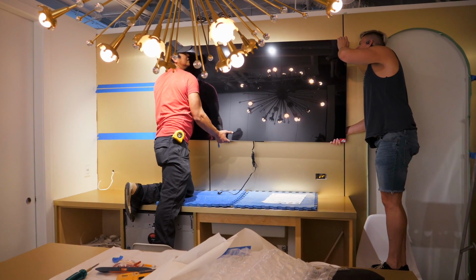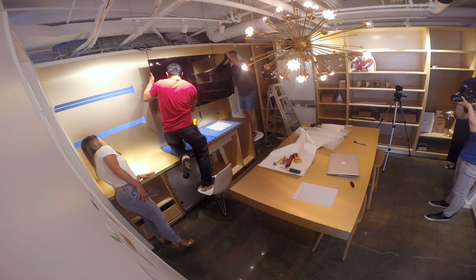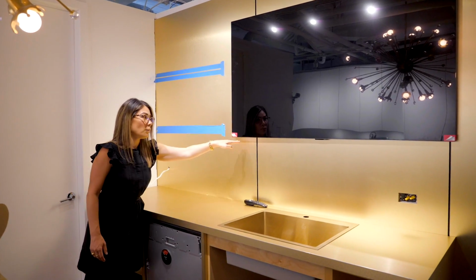Now, seeing the TV installed and placed where it is, it's in the perfect location. To be honest, I wouldn't want it any higher or any lower, and we can line up our shelves perfectly with the bottom of the TV. This is actually going to be a really good spot for meetings. So good. I'm even more excited about the TV now. We could do presentations and stuff like that here.